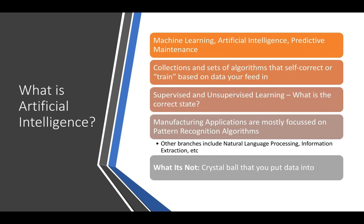And that's really nice because for pattern recognition, what you really need is a lot of data. And manufacturing generates a lot of data. When you're making the same part over and over and over, you are often going to be able to have lots and lots of data for both good cases and bad cases. I would be careful though, because what artificial intelligence is, it's not a crystal ball that you just put data into and get return on investment out of. There's lots of work that needs to be done, and lots of human knowledge that you have to unlock to be able to have successful projects with it.